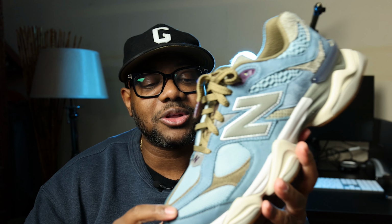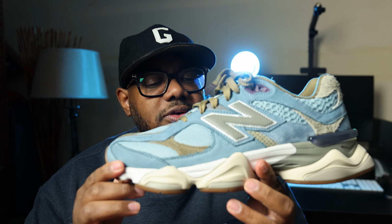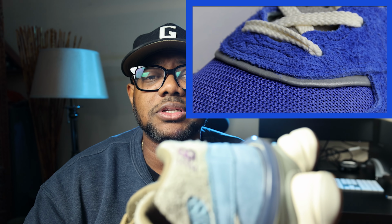So Christmas came early here with the Bodega 9060 Age of Discoveries. I was really excited about this shoe the first time I saw it. It kind of snuck up on me. I didn't expect these to be dropping here. I know Bodega did a few New Balance releases this year. I had the 574, which I reviewed earlier in the year. Check the channel if you want to see that video.